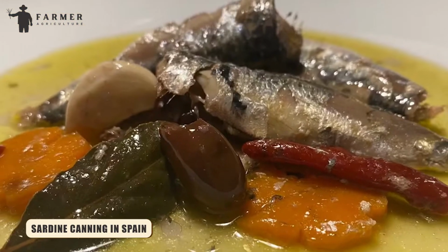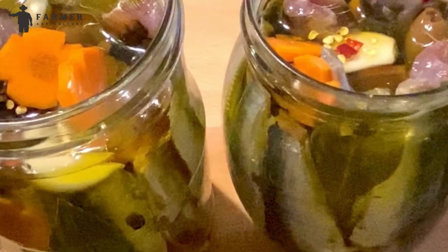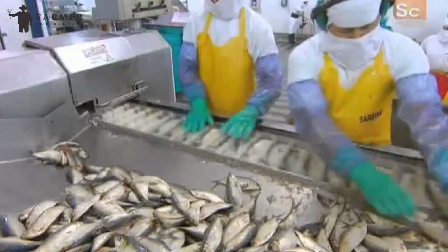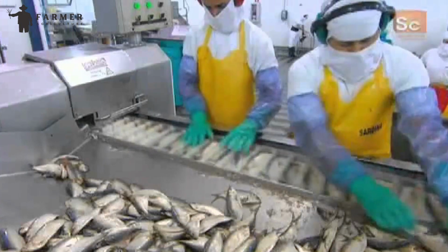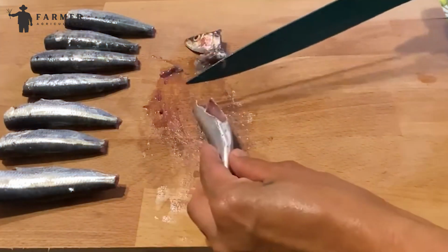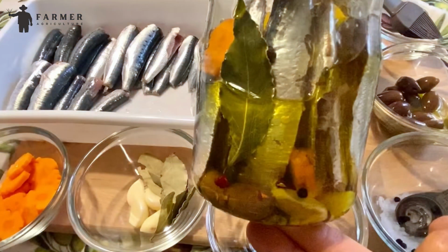Sardine canning in Spain. We're making 2 types of sardines: sardines in olive oil and spiced sardines in tomato sauce. The sardines we're using are fresh and just arrived from Matosinhos Harbor this morning. We're doing the entire canning process today, and everything should be done by 5 p.m. Let's take a look at how the sardines are canned here at Pinati.